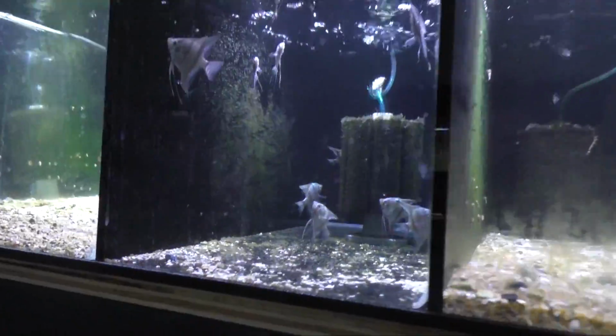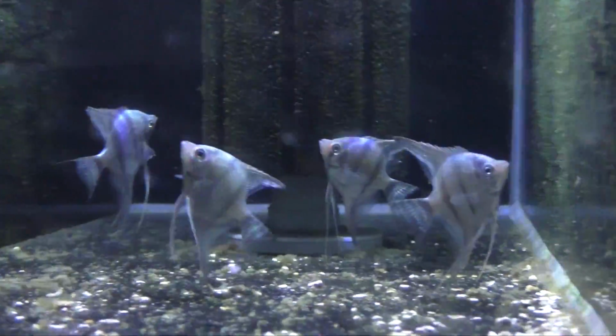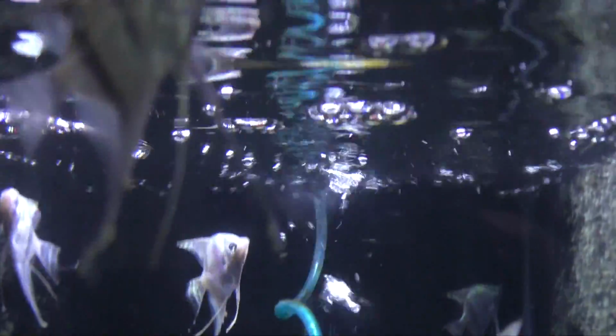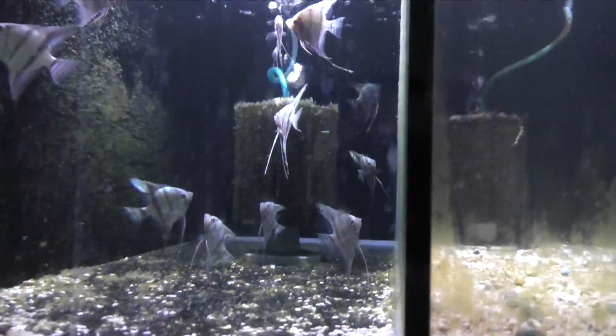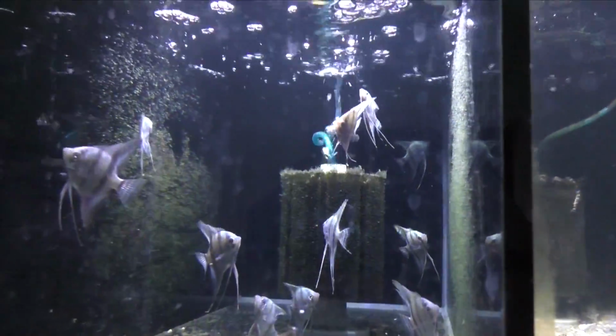So here we are. Here's the blue angels. A lot of them are still struggling. You know, they're definitely ammonia burned, and their slime coats are just shot. You can see this guy up here. He's just covered in gunk. Hopefully we'll pull him through. But when they swim like that, it's not a good sign. What else do we get?